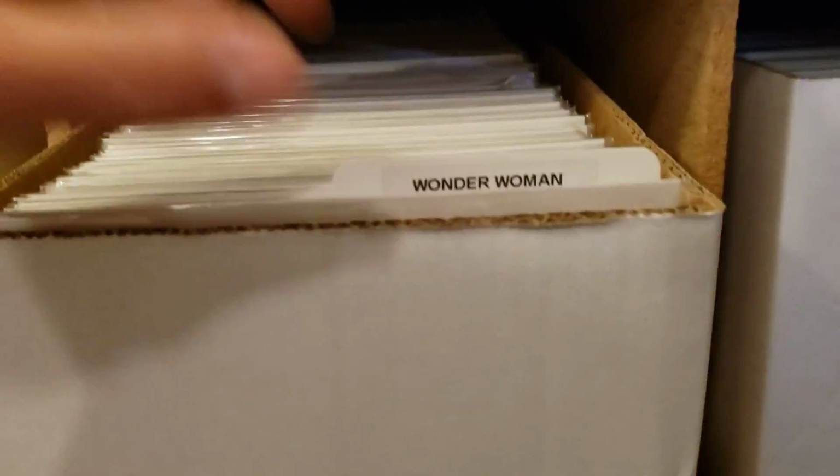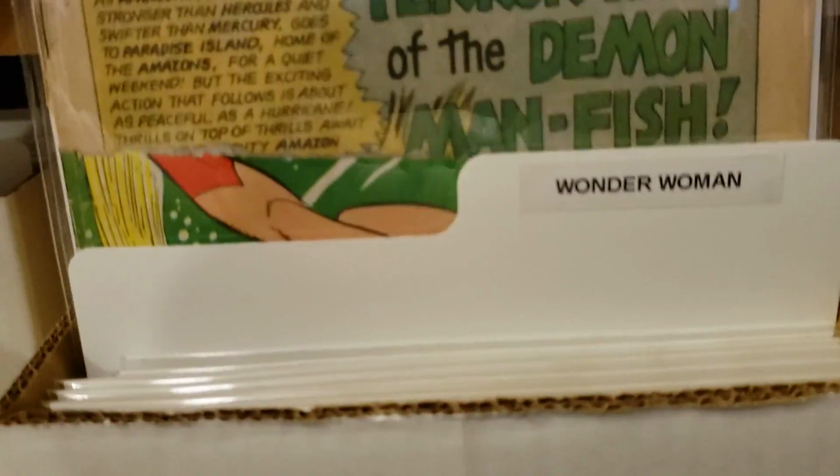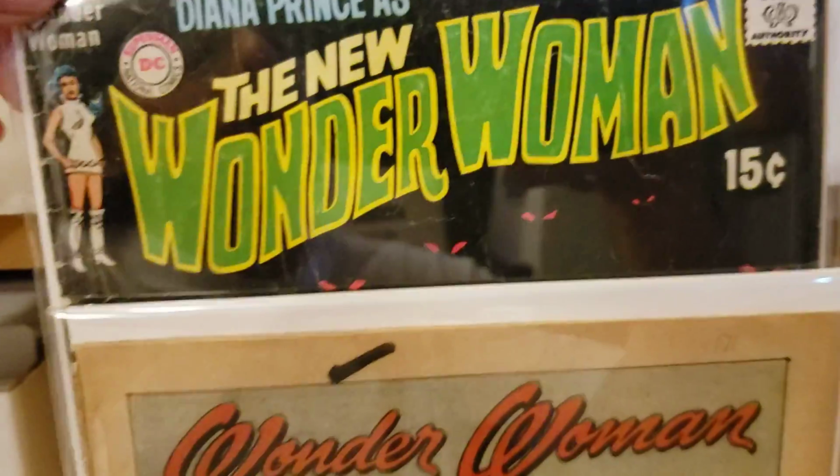Like I got Wonder Woman. Weird War to Wonder Woman. So there's a coverless Wonder Woman, or a ripped cover Wonder Woman, and through Z, right?